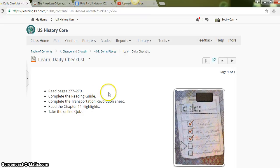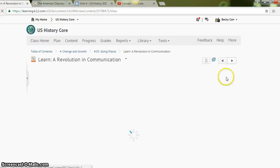All right, so we completed the reading, so don't forget to complete your reading guide sheets and check your answers with the lesson answer key.